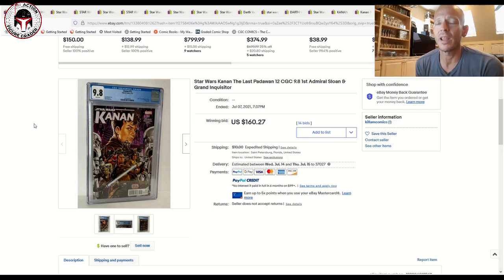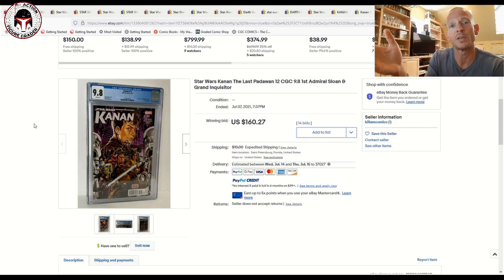So for a lot of these modern books, it's just about patience, because there's a lot of them out there, and a lot of folks have these ungraded in piles. And as they come back from grading with CGC, oftentimes you can time it on the market where there might be 5 of these examples on the market at auction at the same time, and you're able to pick one up for a lot cheaper than this one sold for. So just one quick tip: preach patience. And for a lot of these, like Kanan number 1, which I really like to pick up, that's on my short list. I'm just tracking prices for now, and I just don't have the money for something like that right now. But ideally, I'd like to pick one of those up over the next few months.